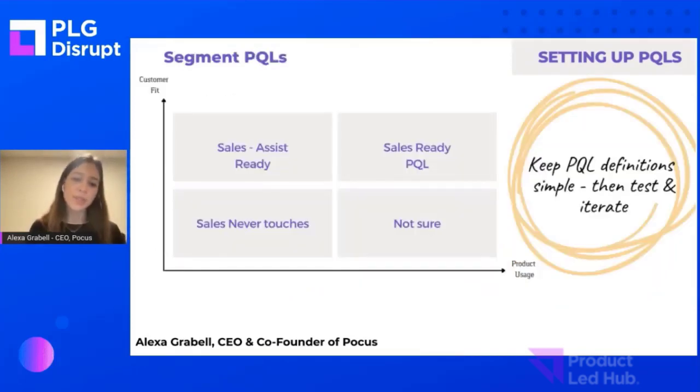And so what you want to do is, we recommend mapping out customer fit by product usage and thinking about this in 4 different buckets. So you'll see on the bottom left, we can keep this simple. If this account or team or user is not a customer fit, has not been engaged in your product, do not touch them, ever. If they are a high customer fit, low product usage, this is when you might need a little nudge. You might want to say, okay, why aren't they using the product? Are they reaching some blocker? How can I help them?